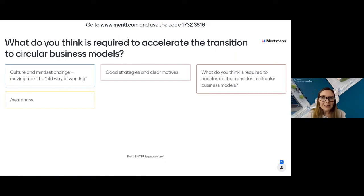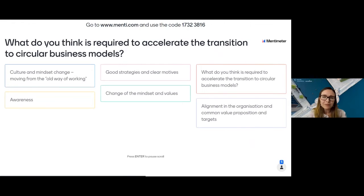What I think we're seeing is a lot of organizations setting really ambitious goals and beginning to really understand and think about how this is relevant to their business. We're also seeing a ton of pilots and cross ecosystem pilots, multinationals working with new entrepreneurs, trialing new ways of working.